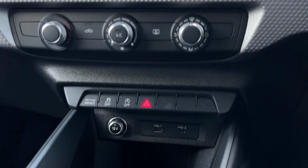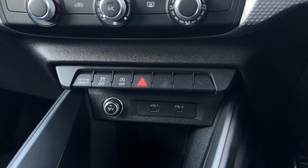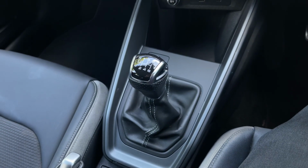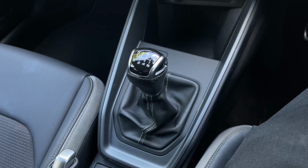Further down still we have some quick access buttons for different menu options. We also have a 12-volt power socket, a USB-A and USB-C port to keep media devices nice and charged. Further back we have the car's 6-speed manual gearbox, which does come with the manual parking brake.